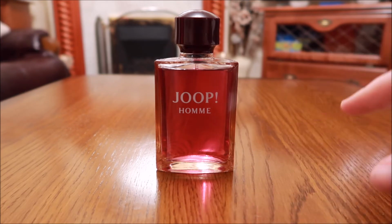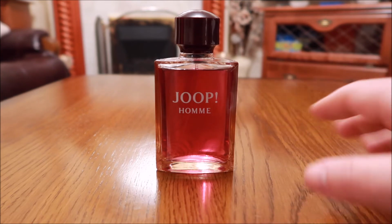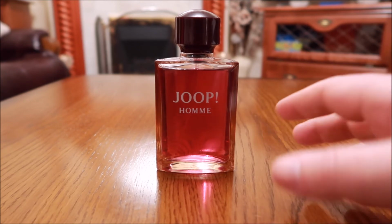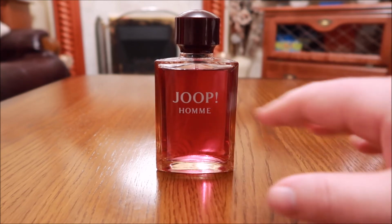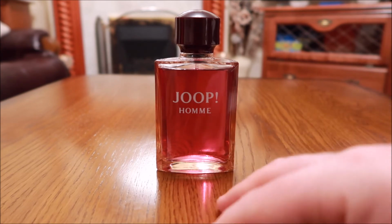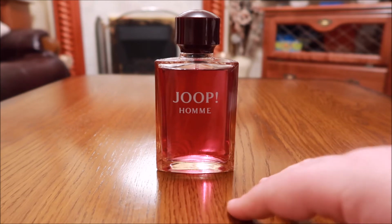You never really got to that stage with the original stuff because you'd washed it off before then. So I can't really judge the dry down of the original because you never actually got there. This one just gives you a generic vanilla, slightly woody scent in its last hour or two.